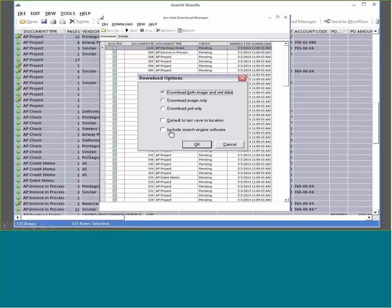We have customers using this tool in their legal department. When they go to court, they go into DocLink, search for all the documents, and download them to a thumb drive, so the attorney at court is doing a DocLink search while their opponent is dealing with papers. Okay?